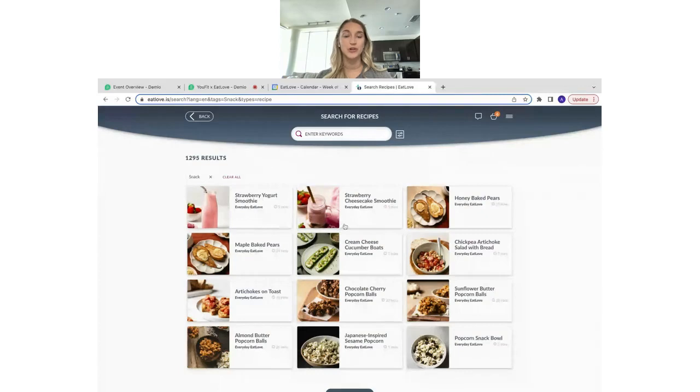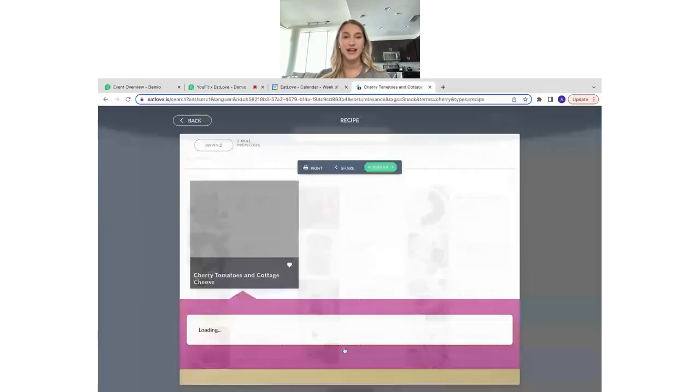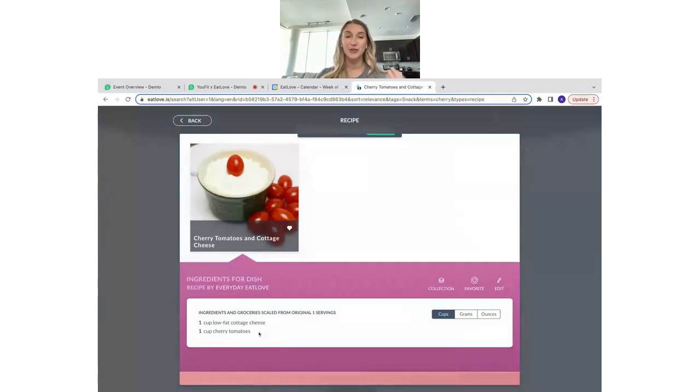If I wanted to go a step further, you can already see some in here that are technically in season. I have strawberries. We know strawberries are in season for the summer, but let's say I want to do cherry. 62 results for cherry. This will include cherry tomatoes. Look, cherry tomatoes and cottage cheese. Super basic, but a fabulous balanced snack that has everything you need in it when we're looking at protein, fats, and carbs, and we get our in-season hydrating kick of cherry tomatoes.